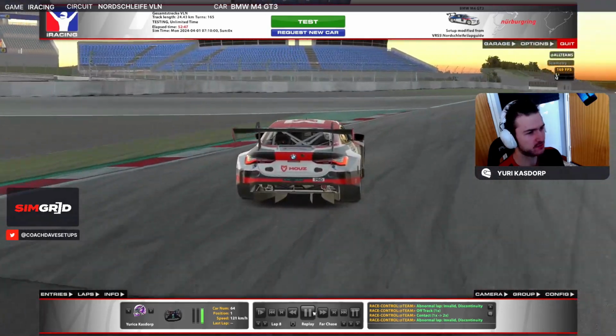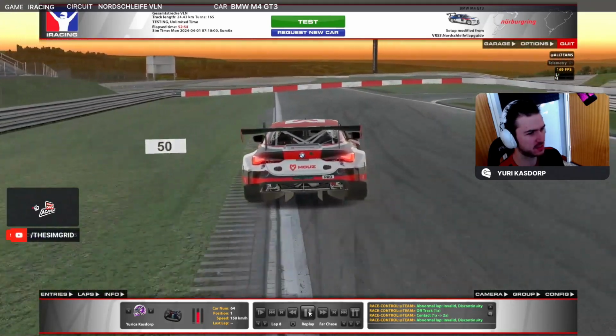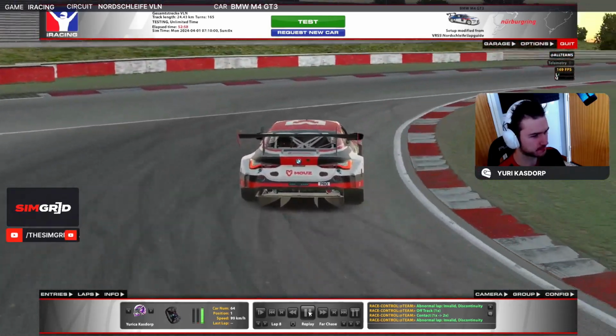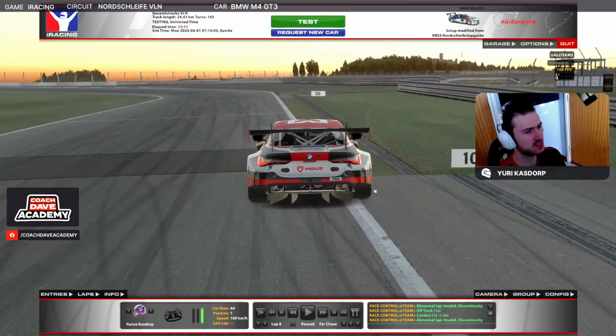Turn 3, just try to focus on a good exit. We want to look at the 100 marker for the downhill. Brake at the 100. You can use the runoff on the left side. Careful with the exit here. Exit is very low on traction, so you want to be very slow with the throttle there. Otherwise, you're going to lose the rear, especially in front-engine cars like the BMW. If you're running onto the green too early here on the right side, it's very easily an off-track, so you want to avoid that.